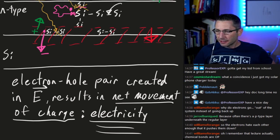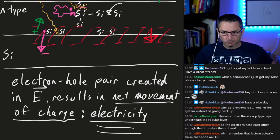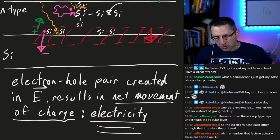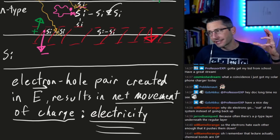Yeah, the electrons hate each other enough that it pushes them down. I think it's fine to think of it that way, as a difference in density of total charge. The more negative charge you have in one area will force new electrons out of that area.